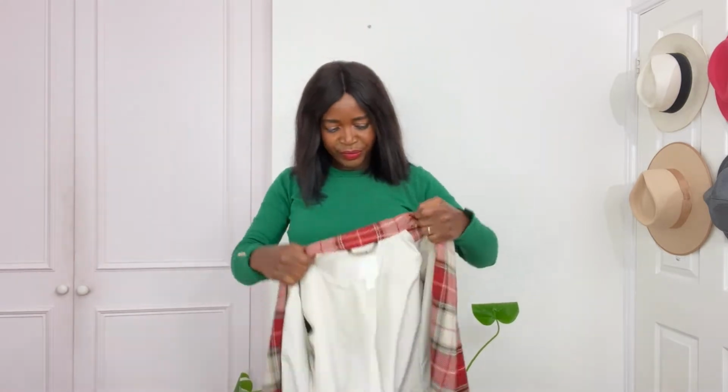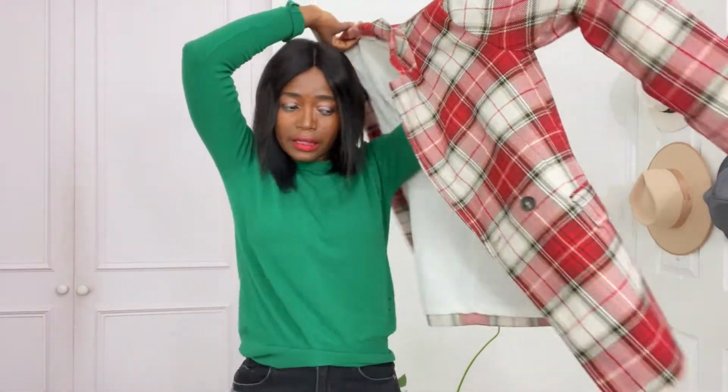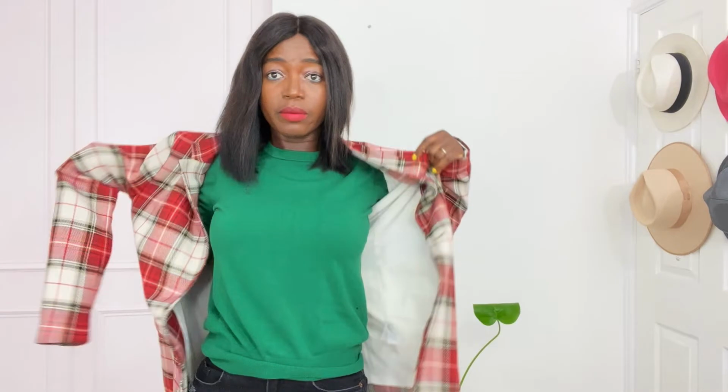Now, first is this red blazer that I got from H&M some season back. I really love this blazer, because it's red and it's check. I actually got up and down. I don't think I'm gonna start the up and down today because I get tired.